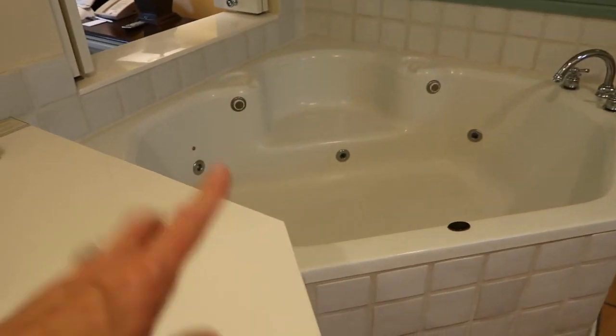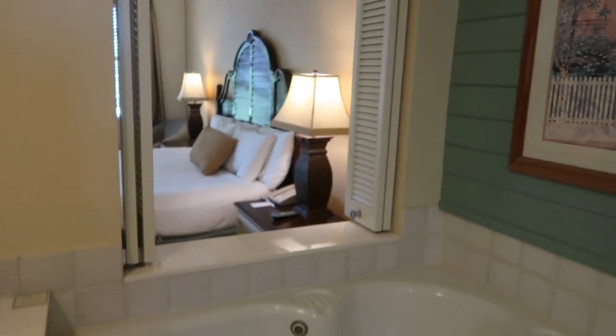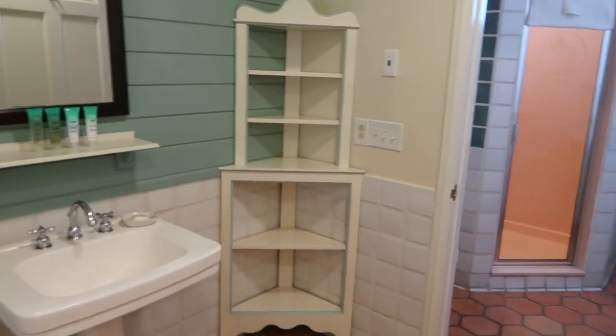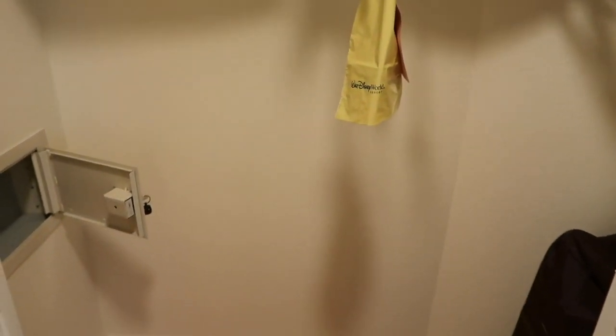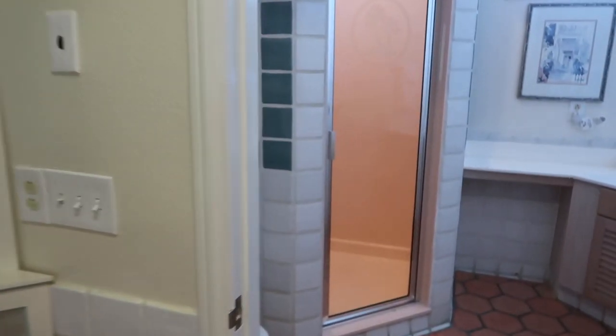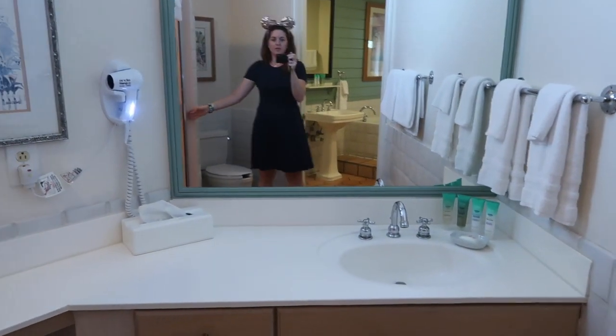In here you've got a big jacuzzi tub. I think those are going away with the refurbishment. Sad trombone. All of your toiletries. Pass through. The sink and a mirror. More storage over here. Over here you've got a huge closet. You've got extra bedding up there. That's for the beds that are in the other room. And then you've got your pack and play right there. And then in here is the shower, toilet, kind of dated pictures. There's me in the mirror with my ears on. Really big shower.